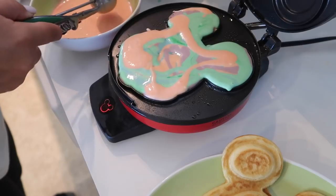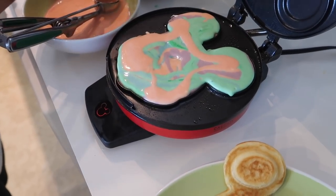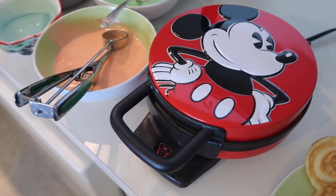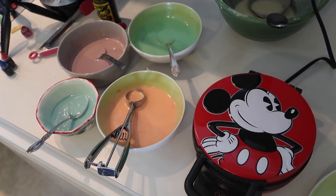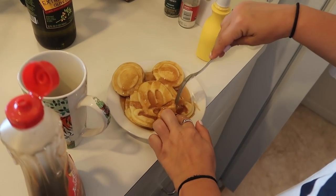All right, look at that. I feel like I need a touch more blue. I think it's on the other side. You could do dabs, but there we go, okay. It's happening. Tie-dye Mickey waffles. Children from far and wide have come to experience the tie-dye waffle at Disneyland. This little scamp didn't waffle around, she got right to it.